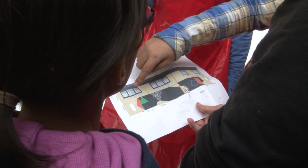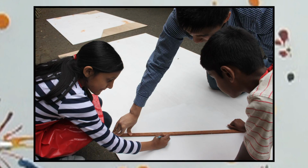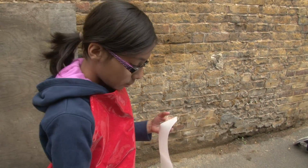If you flip it over again and draw around it, and then get another triangle and draw. We're putting the tape on it.